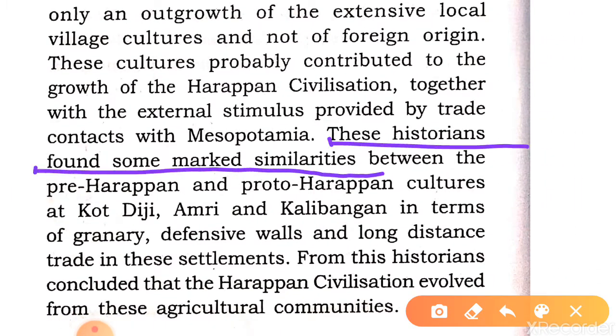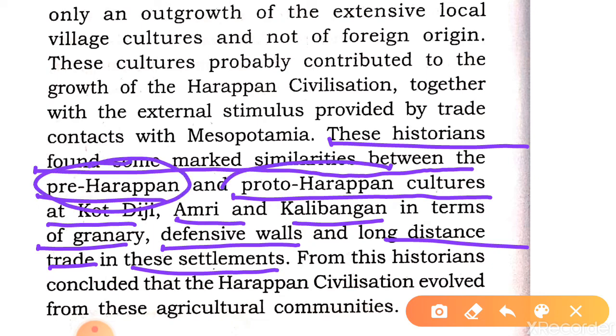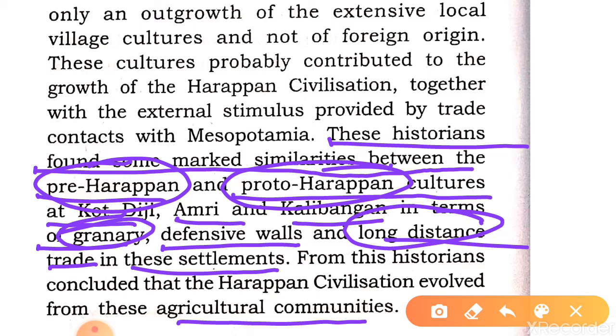This historian found some marked similarities between the pre-Harappan and proto-Harappan cultures, at Kot Diji, Amri, and Kalibangan, in terms of granaries, defensive walls, long distance trade, and settlements. If you compare the pre-Harappan and proto-Harappan sites, meaning early Harappan and late Harappan, there are similarities in different places, like granaries, defensive walls, and long distance trade. From this, the historian concluded that the Harappan civilization evolved from these agricultural communities. Things like defensive walls and granaries are related to agriculture. Long distance trade and commerce are also related to agriculture only, and that's why they made defensive walls, so people could not attack them.